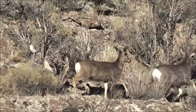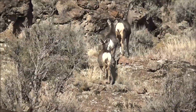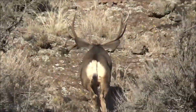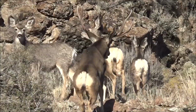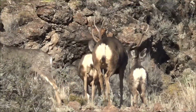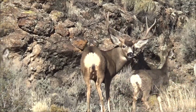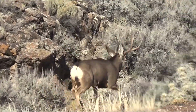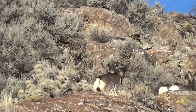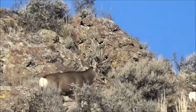Well, yeah, there he is. Couldn't get on this guy. That's just the biggest one yet. And the rocks just past the bridge at Echo. He looks like he's a 30-incher. Yeah, that's a dandy buck. I was so excited I couldn't get on him.